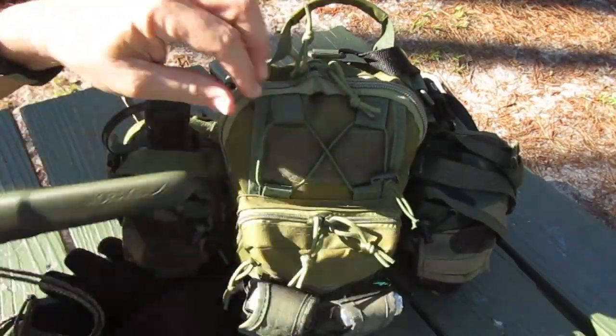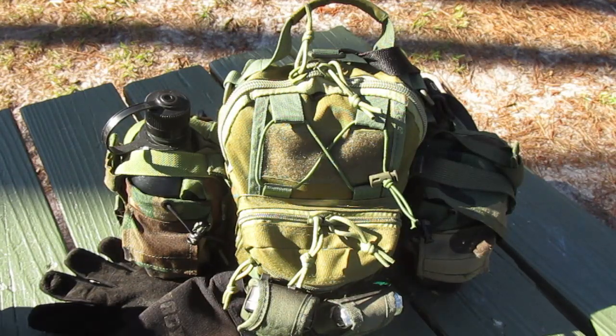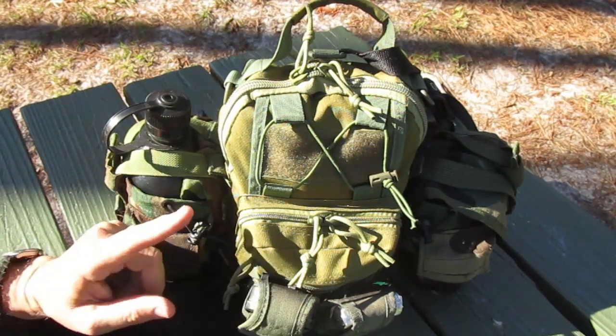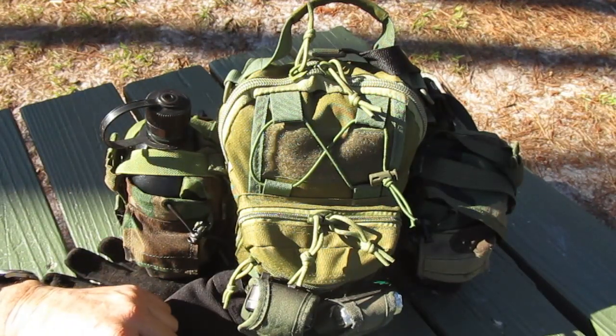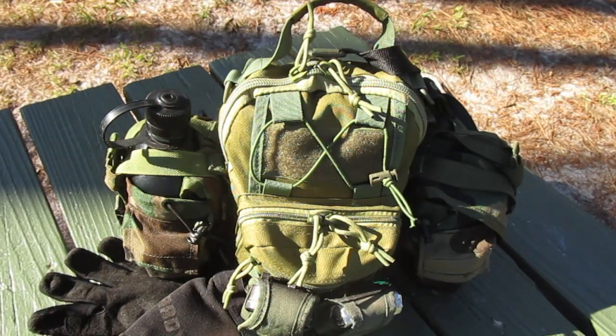So this little $7 sling pack is starting to become one of my favorite packs for nice day trips and quick trips. So enough of that. Let's go back in the swamp and see what we can find.